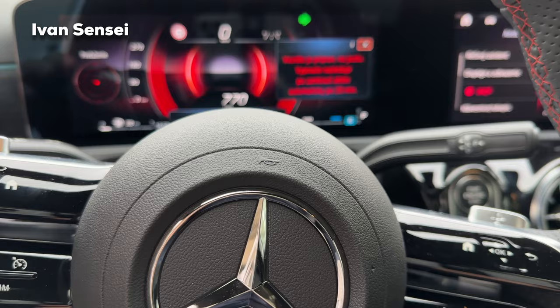Also, a big topic is the new system for Apple CarPlay and Android Auto. So you can see smartphone integration. That's also new, and it's on full screen. Finally, we have Apple CarPlay on the full screen in the A-Class facelift. I assume Android Auto is also on the full screen. I personally don't have an Android phone, so I cannot test this, but I assume it is.